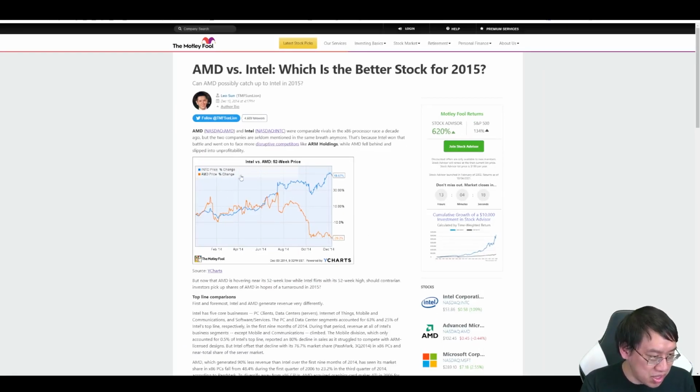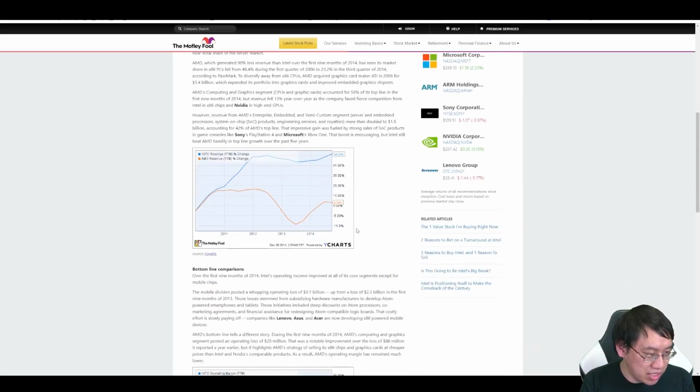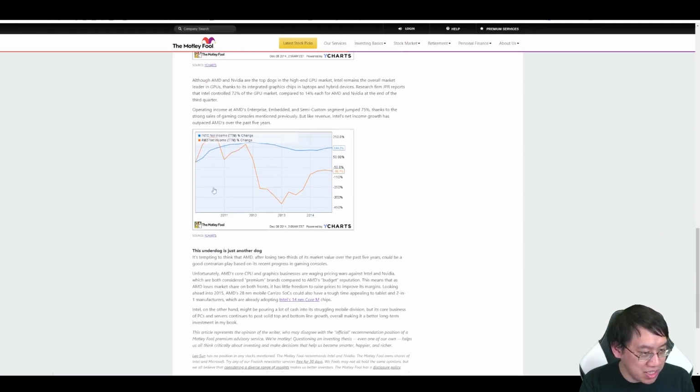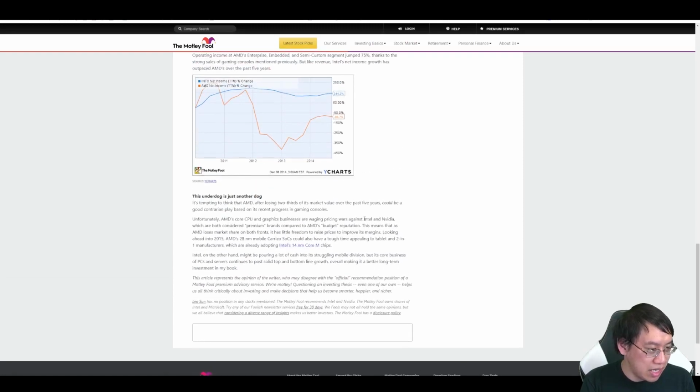Essentially, it shows the Intel versus AMD price, where Intel has gone up and AMD has gone down throughout 2014. You see that the revenue of Intel was increasing at a higher rate than AMD's. The operating margin of Intel was stronger than AMD's. The net income of Intel was stronger than that of AMD's. And AMD was the underdog.